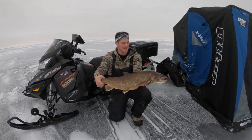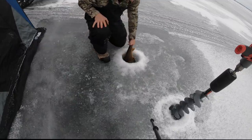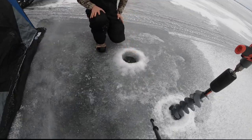Beautiful Lake Simcoe lake trout. She goes back in. She wants to go right away. Look how dark it is.